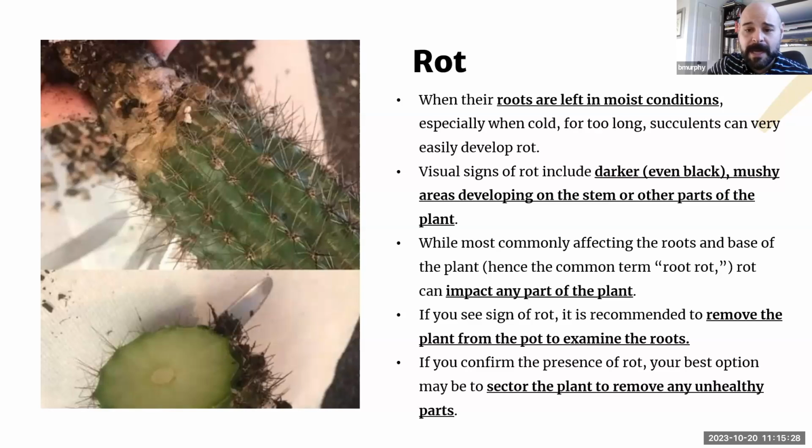It's also important to note that while root rot does usually start with the roots, it does travel up the plant. So sometimes you'll see an example of a columnar cactus where the roots have completely rotted and the rot goes up through the center of the column, the post. And when the plant finally falls over, it's hollow in the middle, unfortunately.